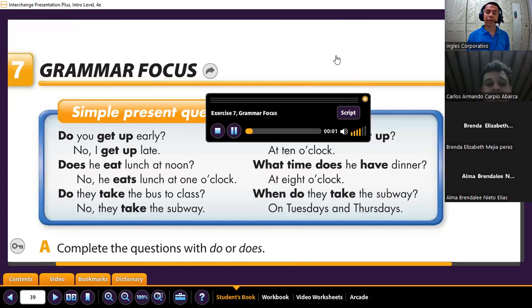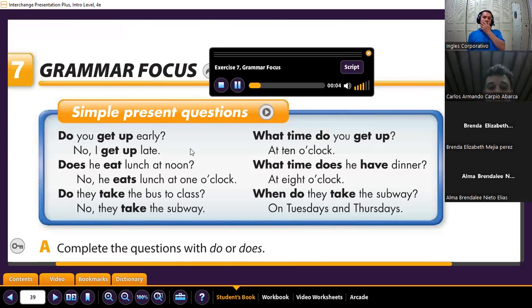Page 39, exercise 7, grammar focus. Simple present questions. Do you get up early? No, I get up late. Does he eat lunch at noon? No. He eats lunch at 1 o'clock. Do they take the bus to class? No, they take the subway. What time do you get up? At 10 o'clock. What time does he have dinner? At 8 o'clock. When do they take the subway? On Tuesdays and Thursdays.